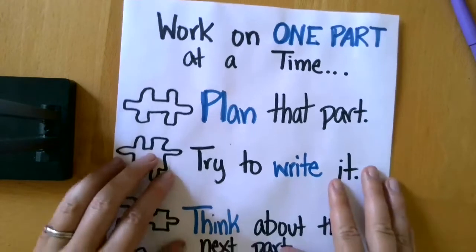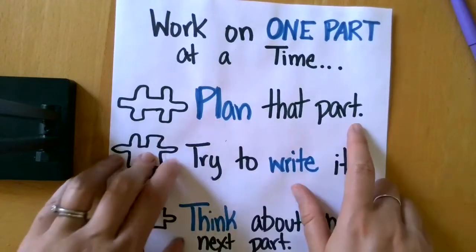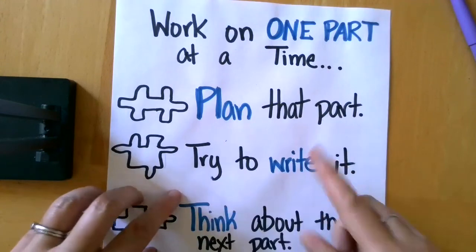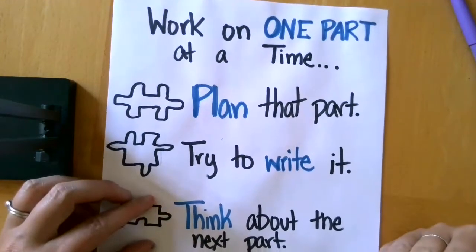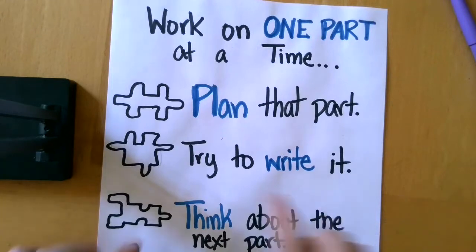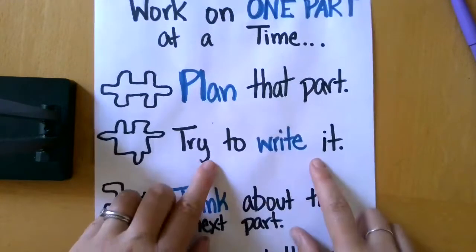If you notice on this chart, it says plan that part. So work on that one part and plan out that part. You guys have already been doing this in your note-taking homework assignments throughout this week. And then try to write it. So that's the work we're going to do today.